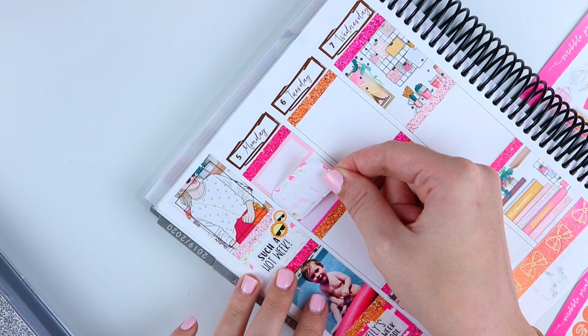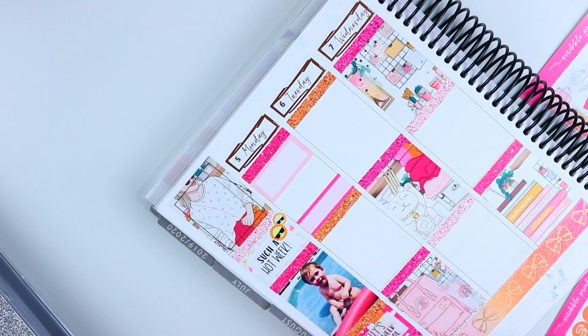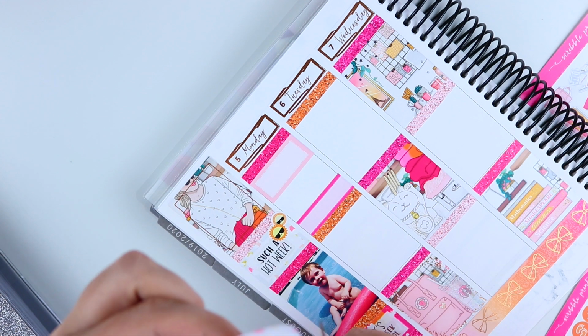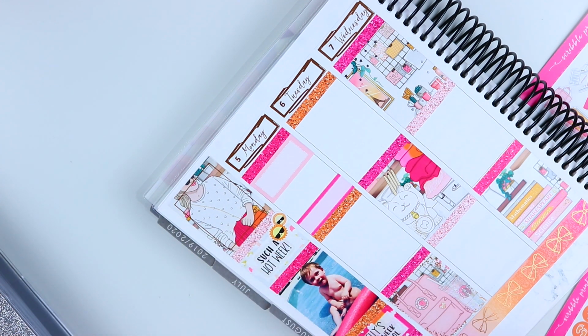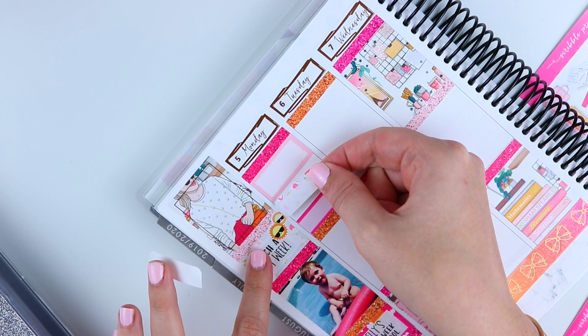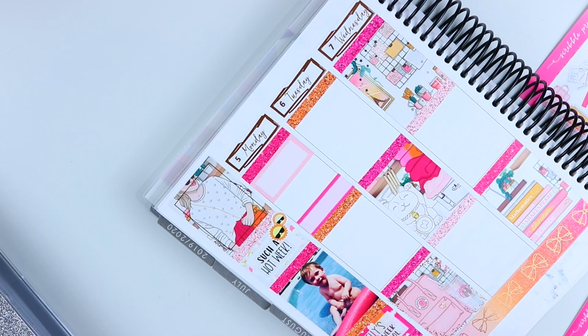Oh, that doesn't quite fit. So I'm just going to do surgery on this half box. I did this in my own kit the other day and it worked out. I'm just cutting it right in half, and I'm going to basically create a quarter box.